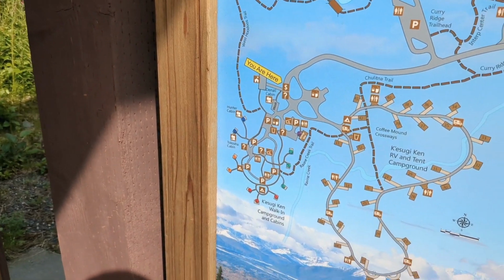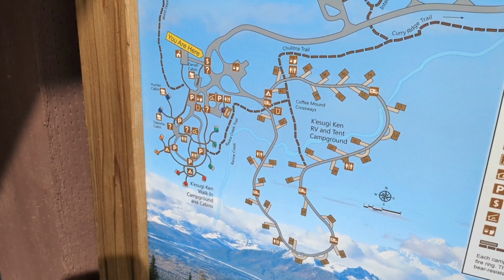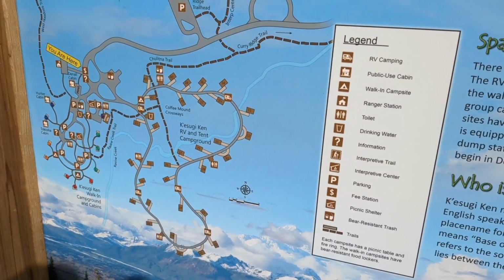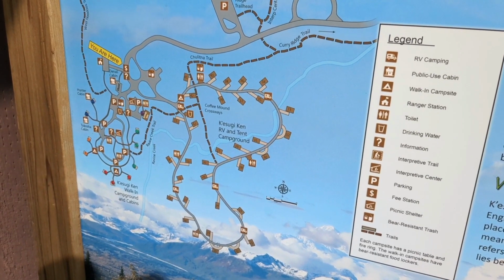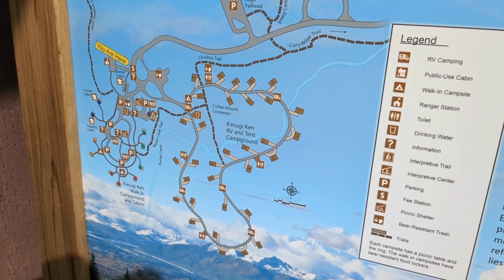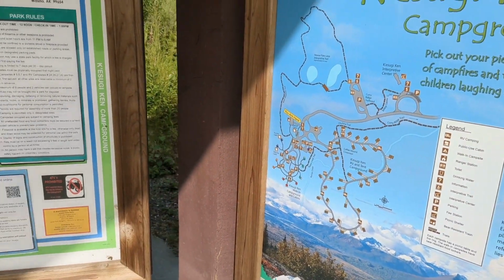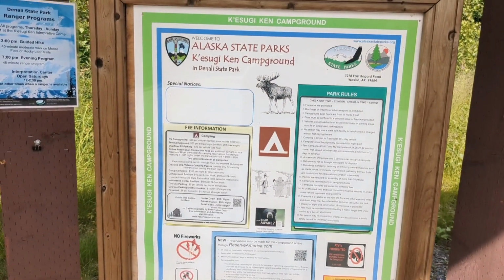So let me give you a good view of the map, so you can get an idea of everything that's here. And again, there's a lot here. Make sure I get the legend. So if you want to look at the map, pause the video and you can zoom in on anything you're interested in. And I think the Alaska State Park site has a map of this place anyway, so you can go to their website to download a PDF of their map.